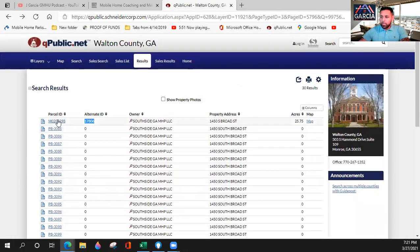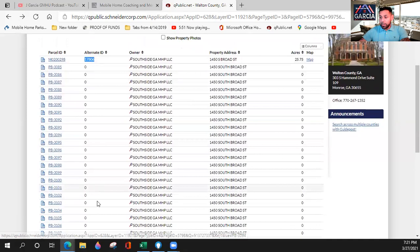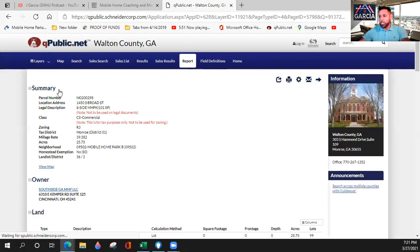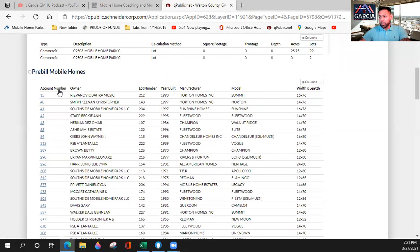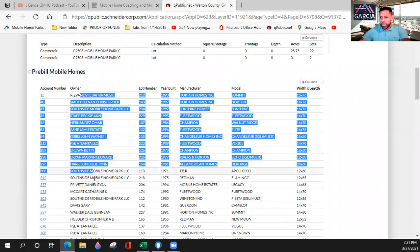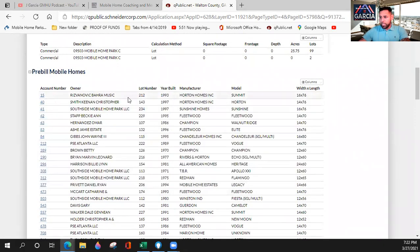So you click on the first. Sometimes it could be down here in the bottom. So just look for this, the MO parcel ID number. When you click on that, it's going to look like every other one. But if you scroll down, there you go, all of them. Now you have the homeowner's names. You have the lot number, right?